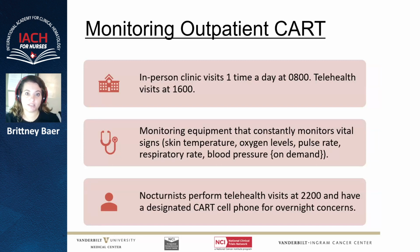During these telehealth visits and clinic visits, we do an ICE assessment, which assesses their neurological status. And if we find that their ICE score is less than 10, we can admit them to the hospital. Or if we get an alarm on our phone or emails, because that's how the remote monitoring system alarms us, that their vital signs are out of whack, then we can admit them if need be, or we can bring them into clinic if the clinic is still open, to assess them for any CRS symptoms.